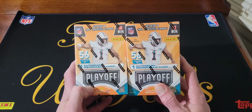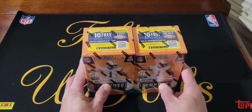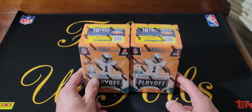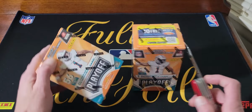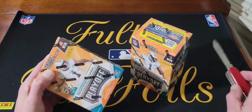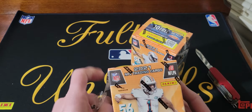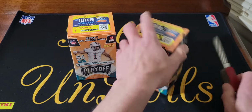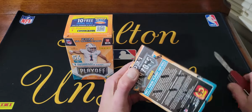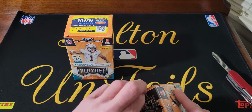$27.95 a piece. So a little pricey, but it looks like that's the, I don't know if you want to call it lower end. Well, yeah, it is pretty lower end, maybe mid. But yeah, that's what the prices are now for these, at least for now. $27.95 plus tax. So yeah, we're going to open up both of them. Why not?